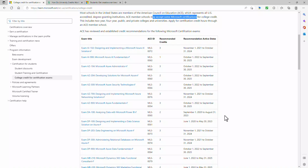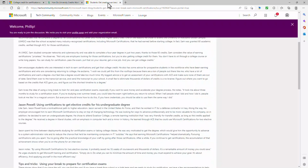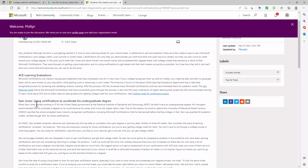Now you might be saying, okay, that doesn't seem that many. I've got to get 360 over 3 years to pass my undergraduate. Is it really worth it? Well, let's have a read of a couple of examples. So Sam Jones says that he has earned 60 credits and that he earned some of those before starting college. Because of that, he was able to complete a 4-year degree in just 2 years.